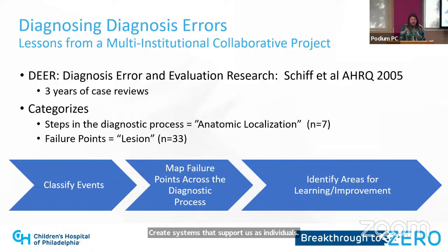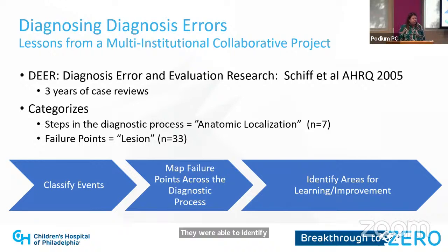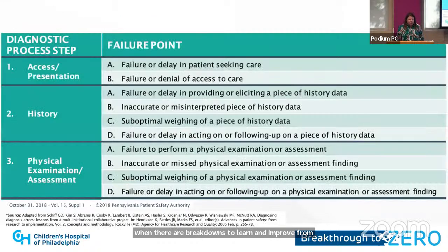And so the DEAR taxonomy was actually a 3-year review of cases where practitioners reviewed cases and learned from them. And what they did was they categorized the steps in the diagnostic process, what they call the anatomic localization, and then identified the failure points or the lesions themselves. And so by classifying events and then mapping the failure points across the diagnostic process, they were able to identify where there are breakdowns to learn and improve from them. And so I'll walk through basically that here.